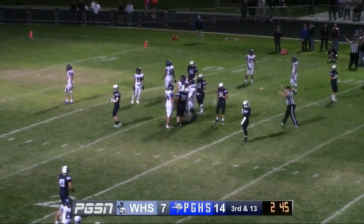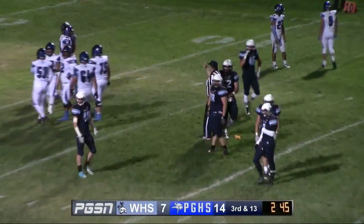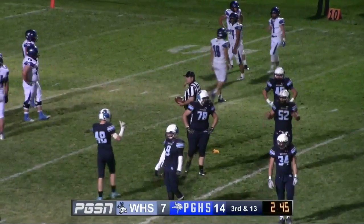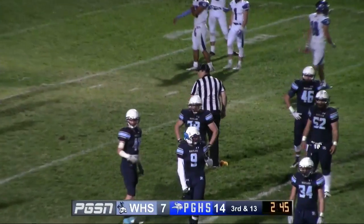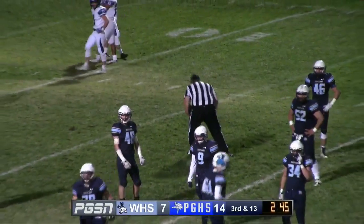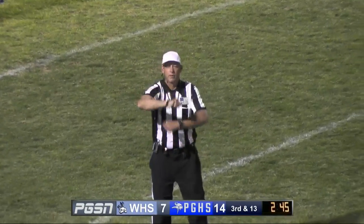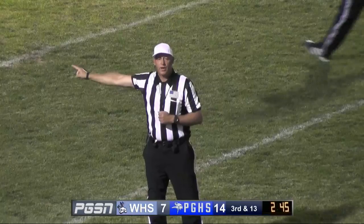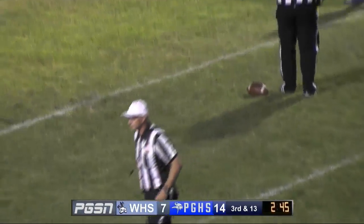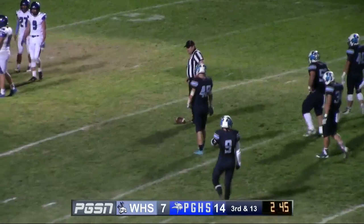Now we've got a flag on the play, most likely a false start, yeah, false start, which makes it even tougher for the Vikings, pushing it back 5 yards. So again, penalties we've been talking about throughout the game. We've had quite a few already. We don't have the stats on it, but Pleasant Grove has been shooting themselves in the foot when they get themselves in positions where they can convert, and now we've got a third and super long.